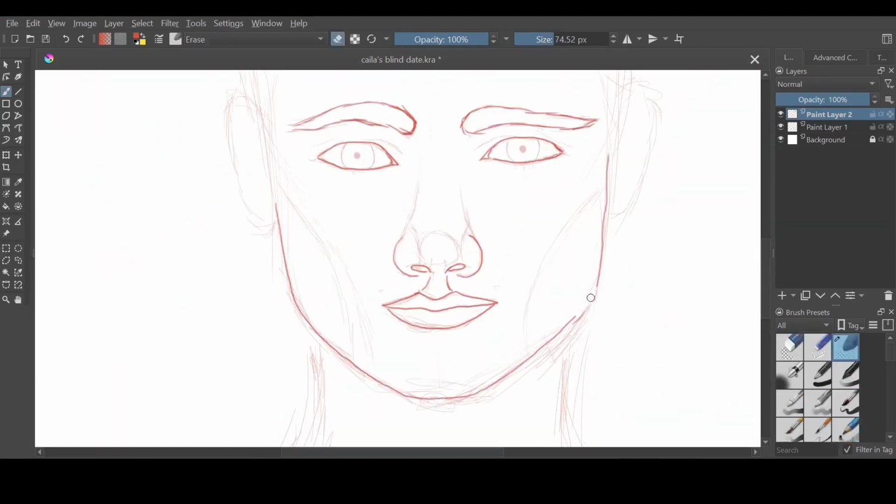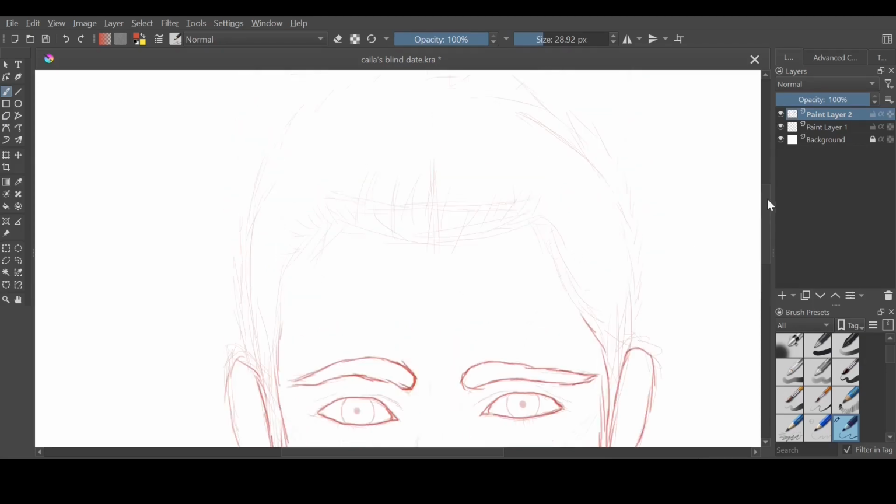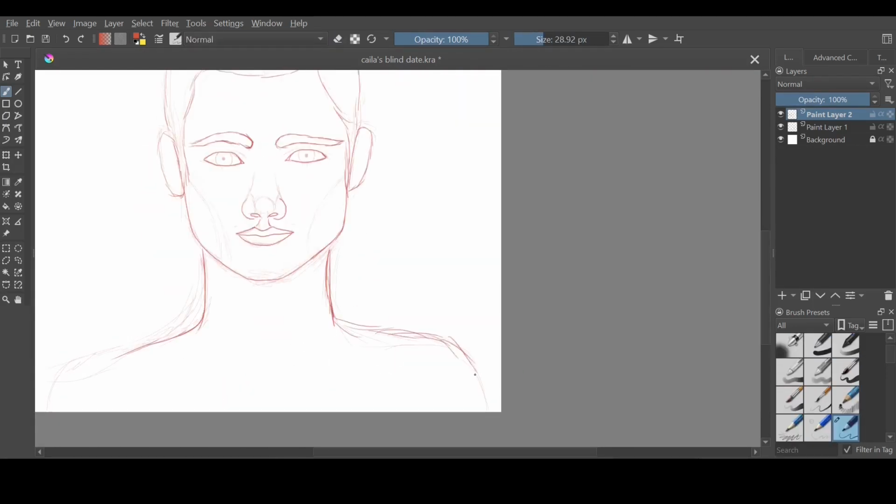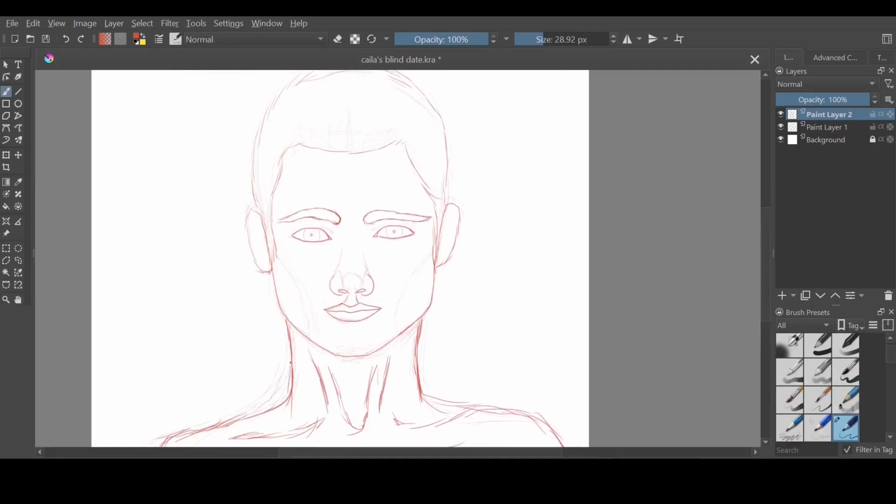Well, you said sharp or angular eyes. They look pretty angular to me. Yeah. Oh, those are some strong neck muscles. Yeah, that doesn't stay. Oh, okay.